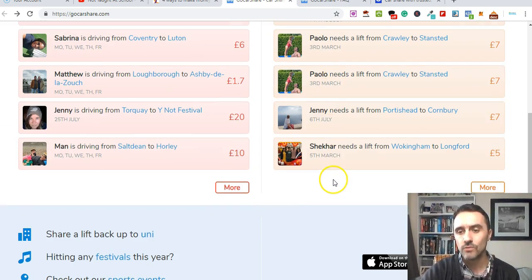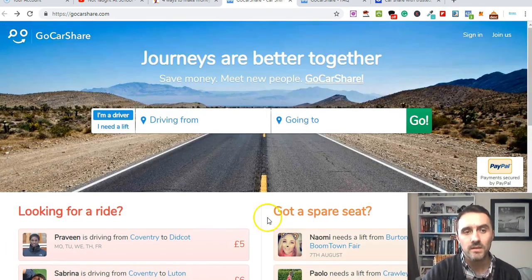And for the person who's driving, you will earn some money. You're not going to earn lots of money doing this, but you're going to earn some. Effectively, you're going to be saving money, because if you're already doing the journey yourself, you're just renting out a car seat. So this is one of the websites here.